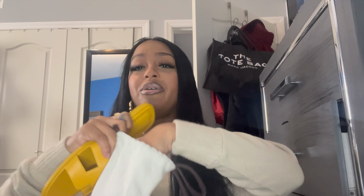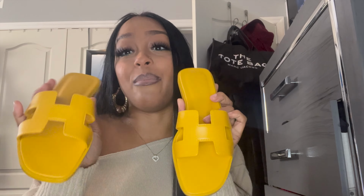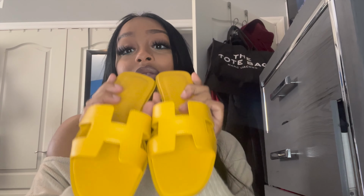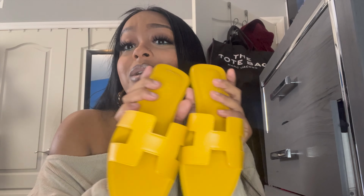All right, so let's just take out the other one. It looks exactly the same, but this yellow is so pretty. Like, it's definitely giving what it needs to give. I'm here for this mustard yellow. I am here for it. I can't wait to wear her. This is screaming spring. This is screaming summer. This is screaming vacation. This is screaming I want to look cute on somebody's beach. This is screaming I'm going to look cute at somebody's pool party.